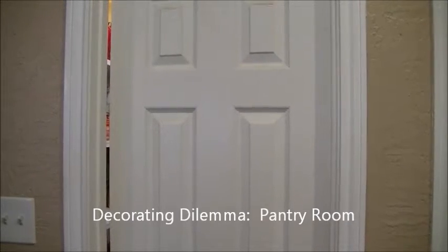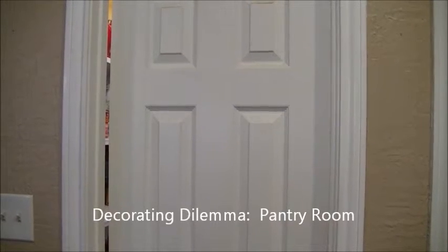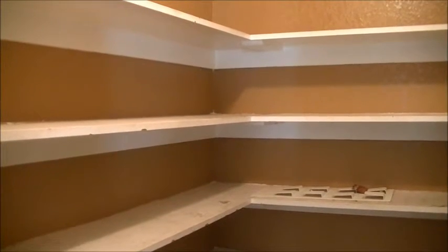Behind this door is my second decorating dilemma, but before I share with you guys the reveal, let me first take you on the tour of the before space. Okay guys, I'm going to take you on a tour of my pantry room. This is my decorating dilemma.